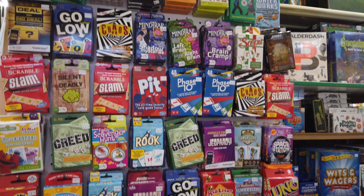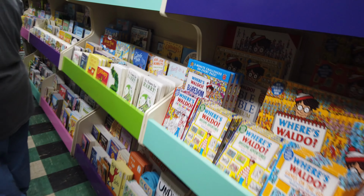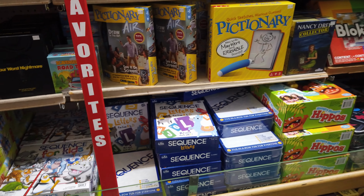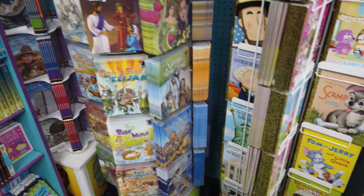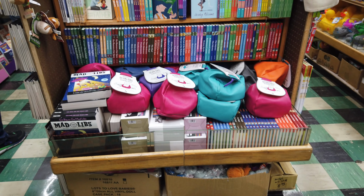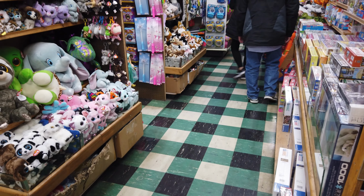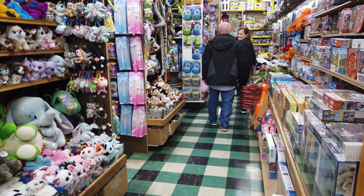Lots of card games. We have a lot of those. They have a lot of games, a lot of books. The great thing is they have books for children. They have books for babies. They have books for young adults. It's a lot of really, really cool stuff. Toys. So I'm going to look around. I'll catch up with you at the front. I have no plans of buying anything yet. We'll see.